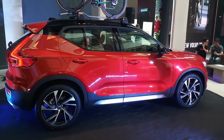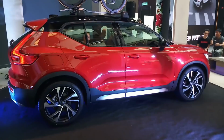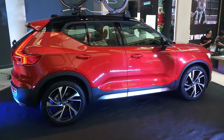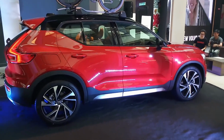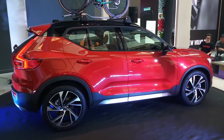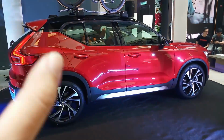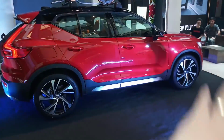Hi guys, Con here. I'm now in Genting Highlands, and this is the just launched, all new, first ever Volvo XC40. So this is Volvo's competitor to the X1 and the GLA. Right now only one version of the XC40 is available. It is the T5 all-wheel drive with R design trim.